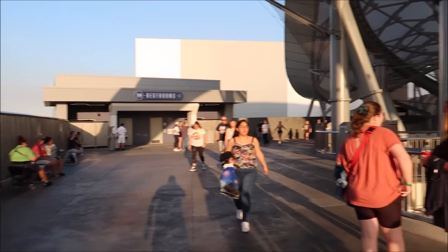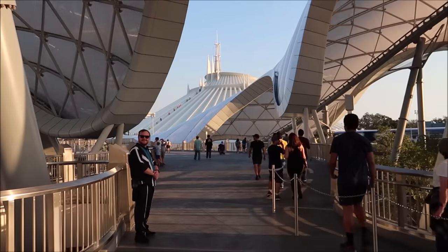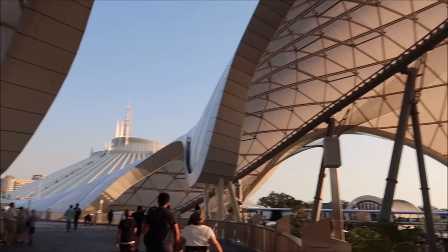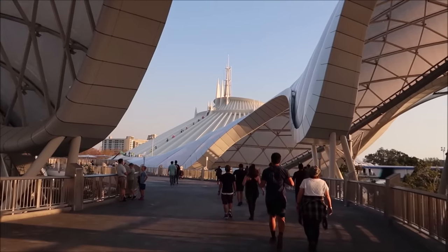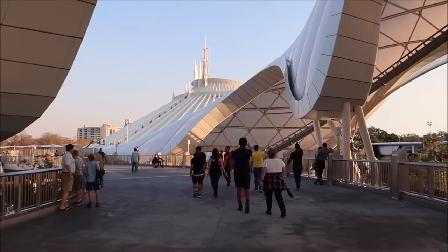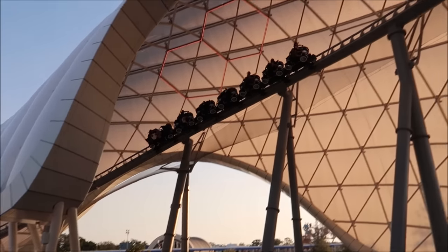Right there is the restrooms itself, and then over here is where you actually walk through. Look at this. Oh, and you can actually see they're kind of painting or doing something to Space Mountain. I love seeing the backside of Space Mountain. Oh, there it goes.